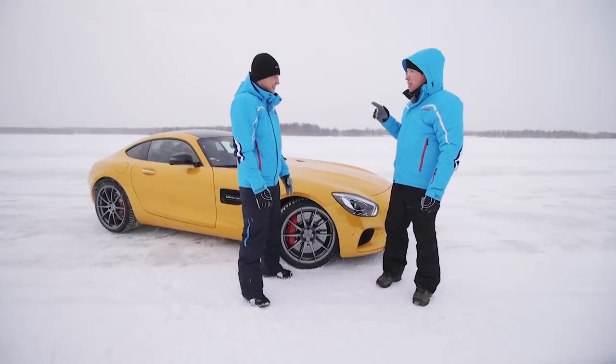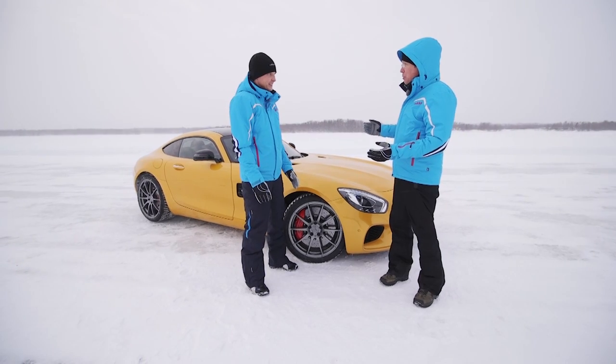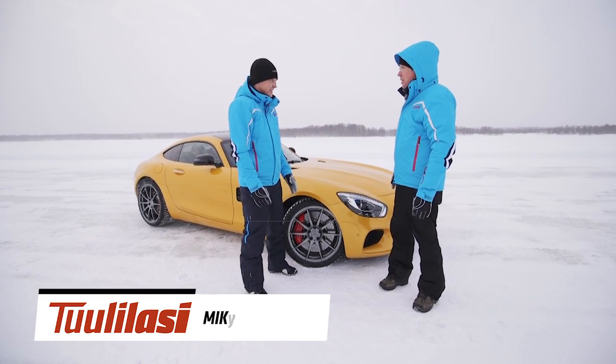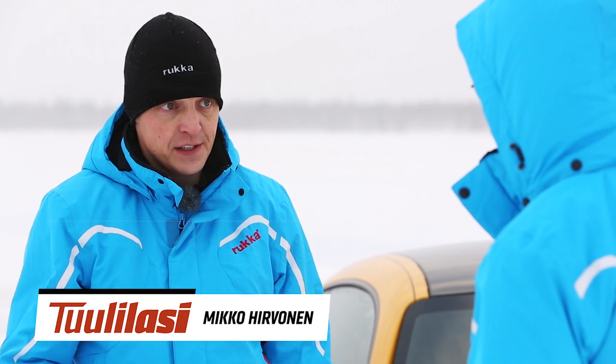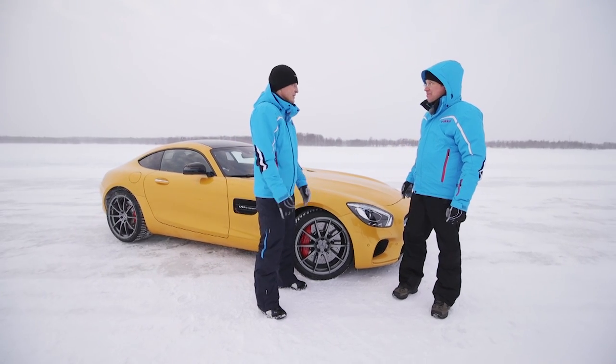Mikko, you already drove this AMG GTS a little bit. But these conditions are not really the conditions where you usually would drive this kind of car. Yeah, that is exactly true. But as I was born in Finland, I'm quite used to these kind of conditions and did many rallies here. And for Finnish people, this is everyday life, so we are in the right place.